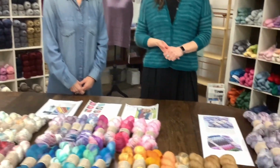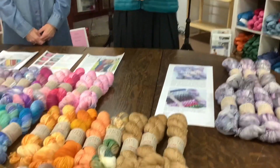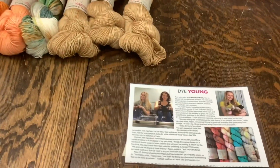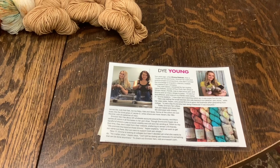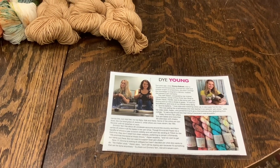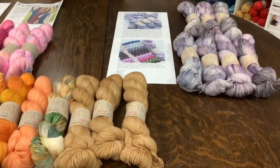Her sister Aspen joined her after she graduated from college, and the two of them just dye yarn and have several wholesale customers around the country. And we absolutely love it. It feels fabulous.